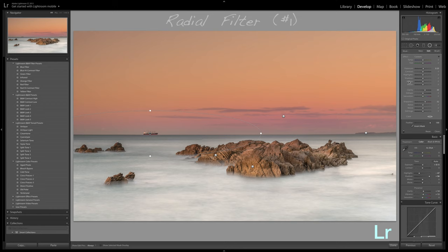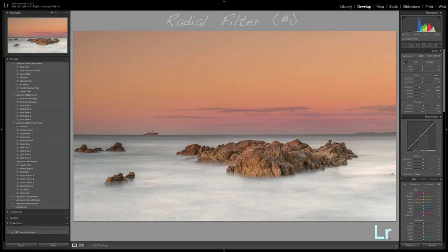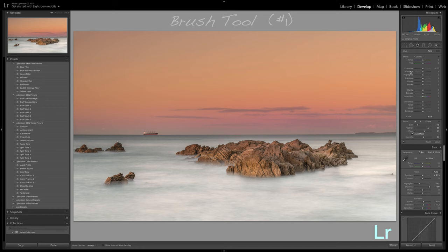Okay. Now we've done one, two, three, four, five radial filters. And what I'm going to go to now is the brush. The brush is awesome, and I'll show you why I love this brush so much. Now, this is the one where we paint with light. So I want to attack the photograph where I see light naturally falling on some of these rocks over here. So I want to affect the exposure, and the highlights, and I probably want to bring it up just in warmth a little bit, and then we get the brush to the right size, and I simply paint with light.